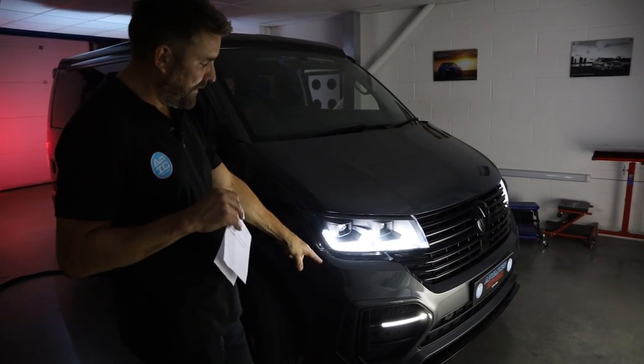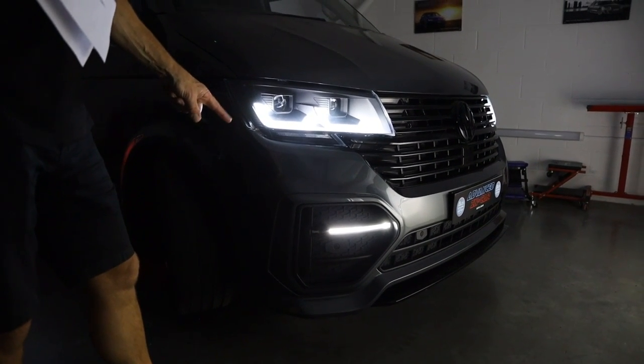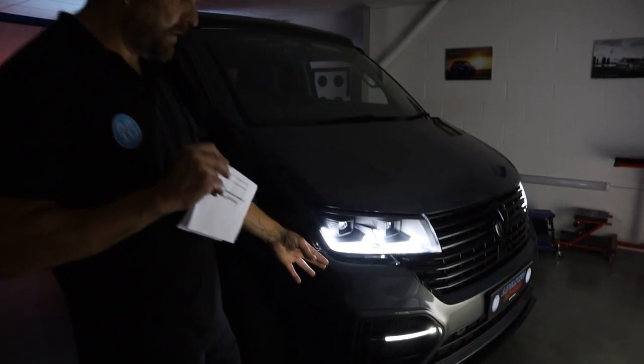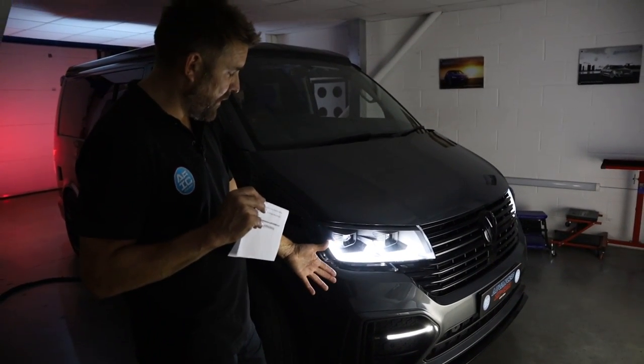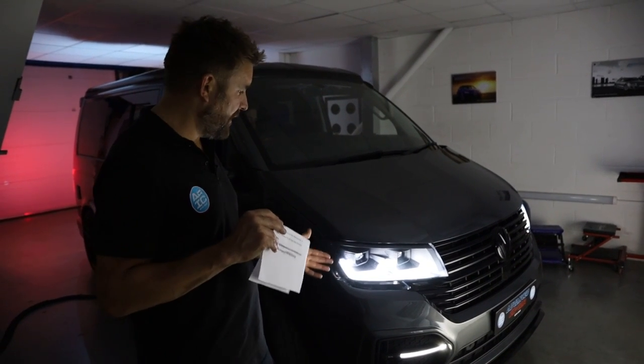Oh, you might have also noticed in the front bumper splitter here that you've got some aftermarket DRLs. Nothing to do with us. The van came from the styling company with them fitted, but they look quite good anyway. It would be great if they're all the same color temperature, but we don't have any control over that.